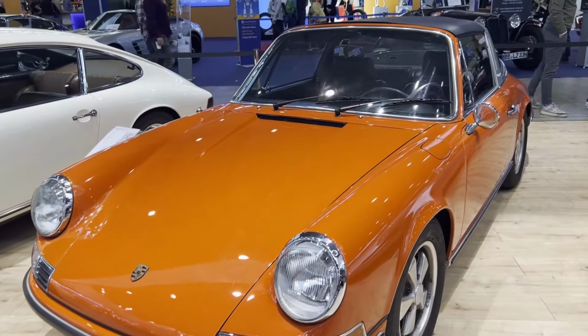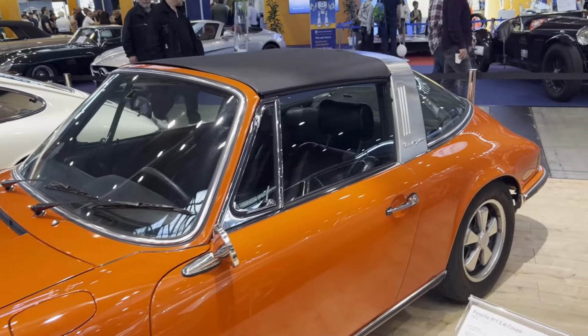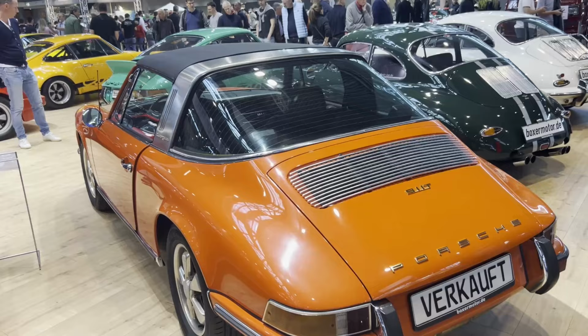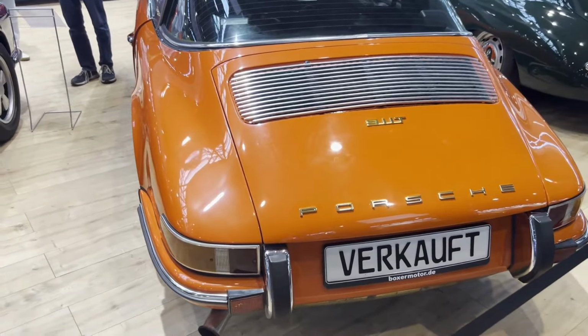Now, there are a lot of classic 911s here, but this one is my absolute favorite. The first generation 911 Targa, with that brushed steel frame holding up the roof there. That black part of the roof, you can take it off. Curved rear window, gold lettering with 911T written on it.